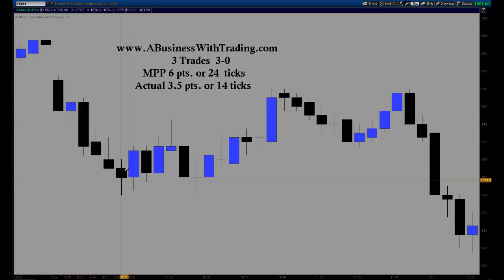And then we watched it a little more. We did get short up here, which we took profit on down here, and then we just watched it chop around, seeing where it was going. Market did buy up, we did get long over here, and we were able to basically get out here when the market just started rolling over.